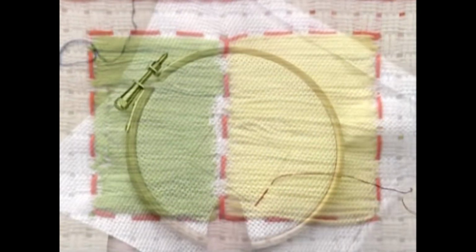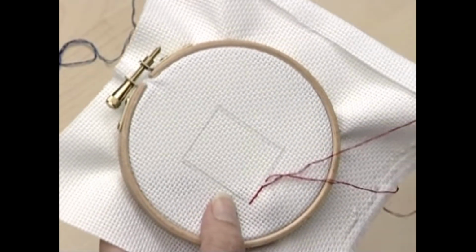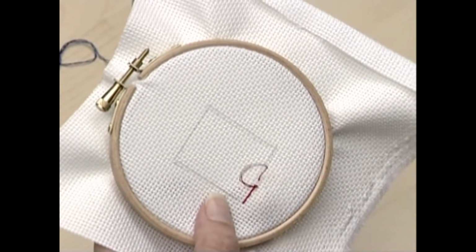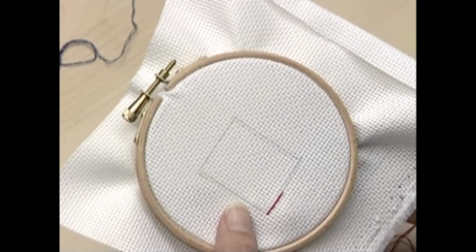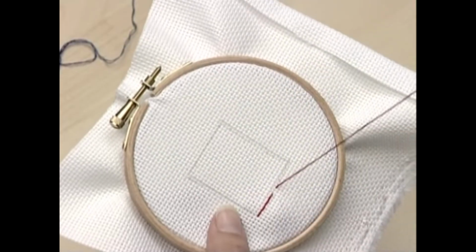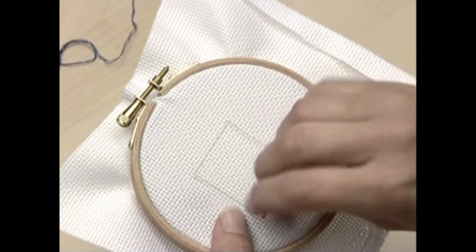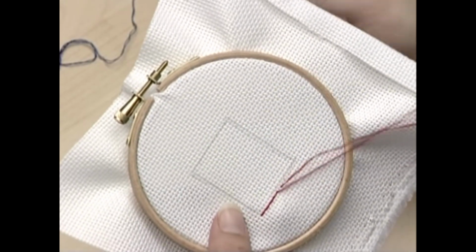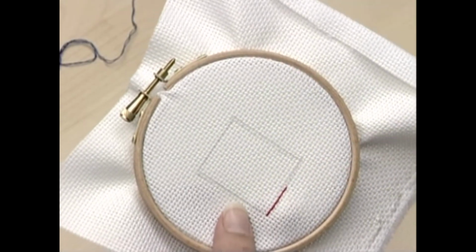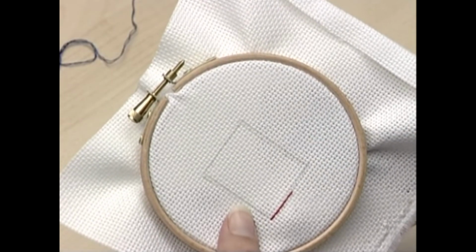Satin stitch is one of the simpler filler stitches and is still one of the most useful to this day. Draw out a small simple shape or make one using a running or back stitch, then simply fill in the space using satin stitch, which is basically any number of stitches positioned next to each other, as you can see here.